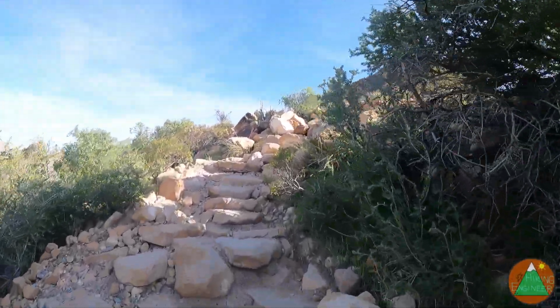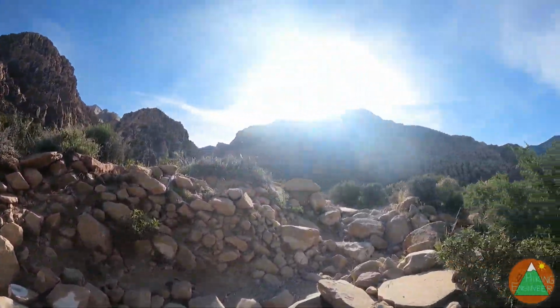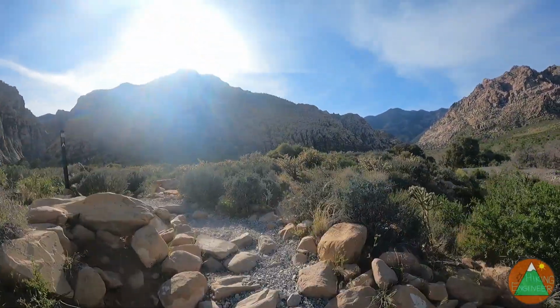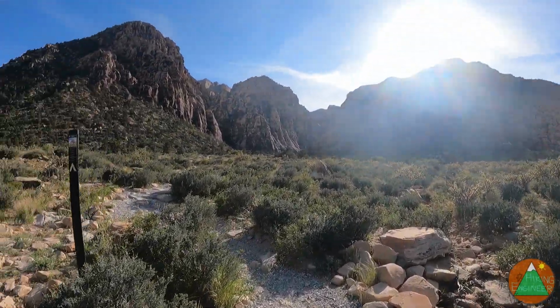Look at this, we're already going up aggressively. We just banged out 10 feet of gain right there. So I'll check in when I get in the canyon.